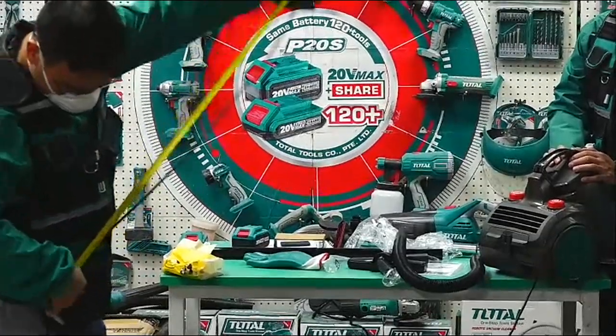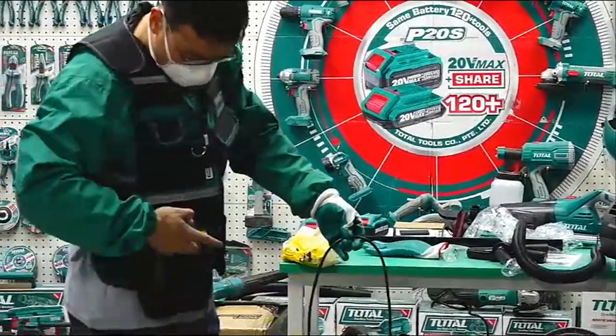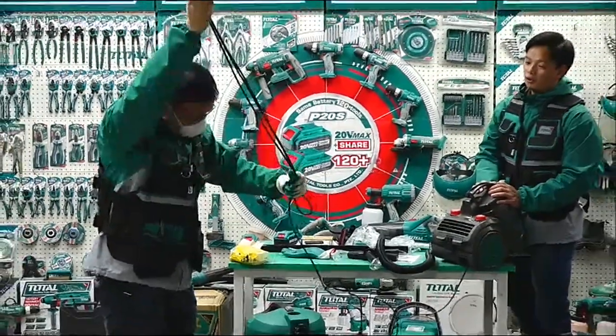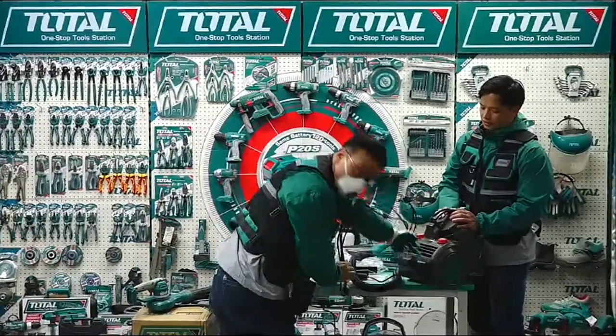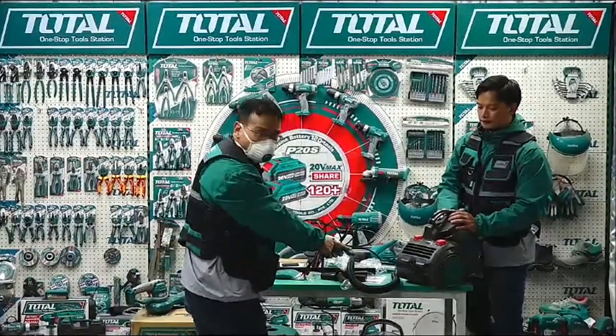Okay, this is 1 meter. So let me check. 2 meters. 3 meters. So it's really more than 4 meters. Maybe four and a half meters maximum. Standard is 4.